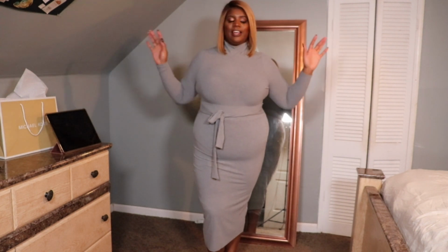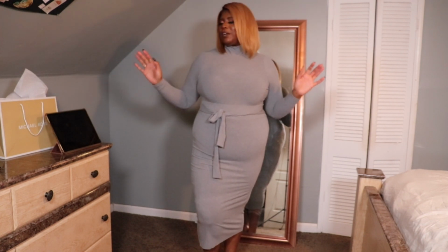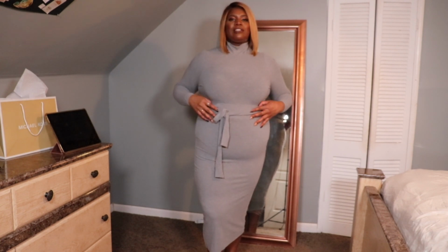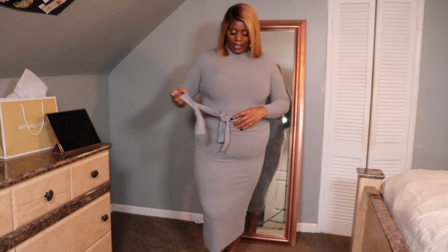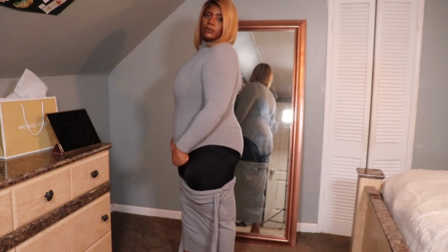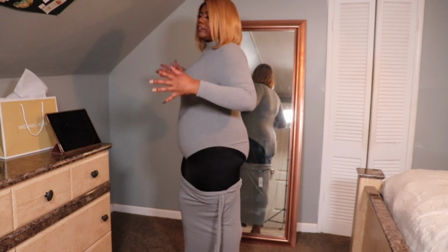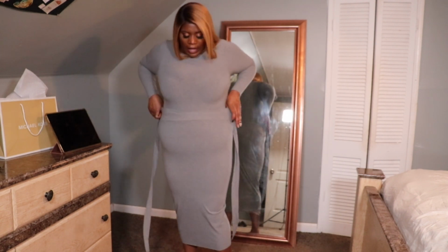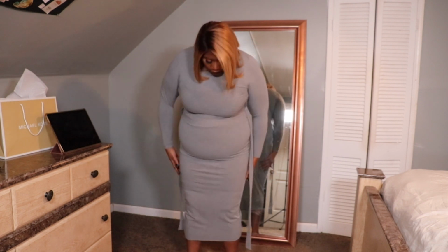I think this might be my favorite out of the collection so far. It is super cute. It is super comfortable. It is two different pieces. I do have on shapewear under here, y'all, so y'all are gonna see my little shapewear, but I'm gonna let you see it. The top is a bodysuit, super comfortable. The top is a size 1. The skirt is a size 1 as well.